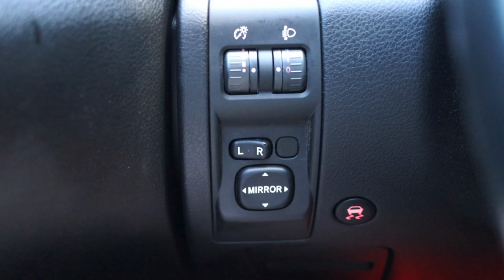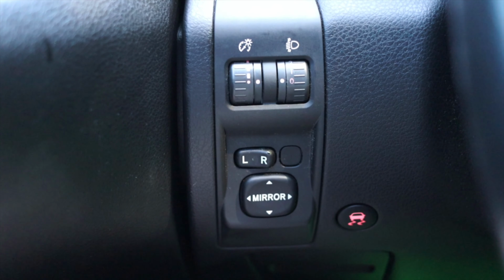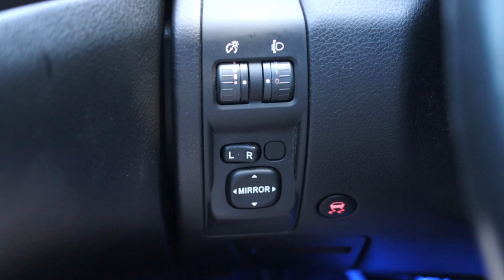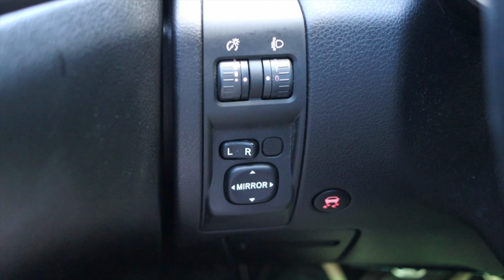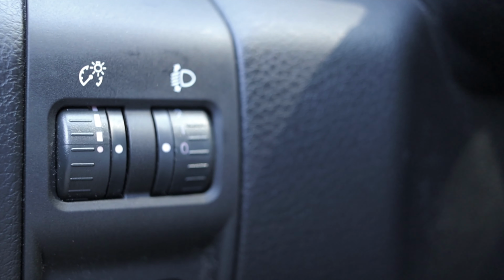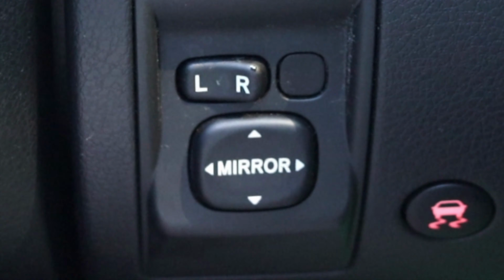Off to the left, I have my gauge dimmer switch and my headlight levelers. Interestingly enough, you don't normally see this in sedans. Mazda put it in their Mazda 6, but other than that, it's kind of rare to get headlight levelers in a sedan. Then I do have power mirrors down below that.